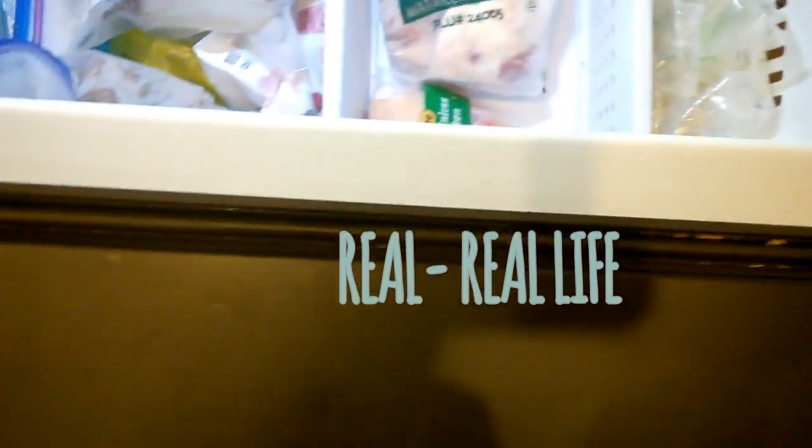And then look at this. This is kind of nasty. This is going to get cleaned out today. All these little crumbs. See that? This is real life here, folks. That's what freezers look like, right?